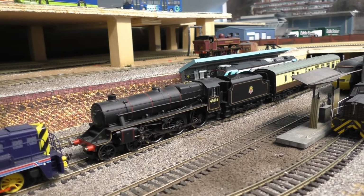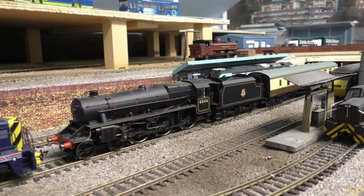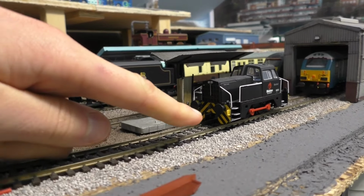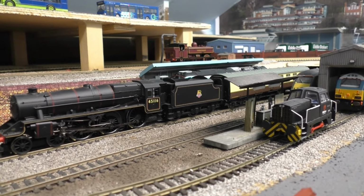It is basically a pile of junk. I don't know what on earth is going on with it. It can't even pull 5 coaches around my layout, but this can pull more, and it's lighter. What on earth is going on with this? We have to investigate that.